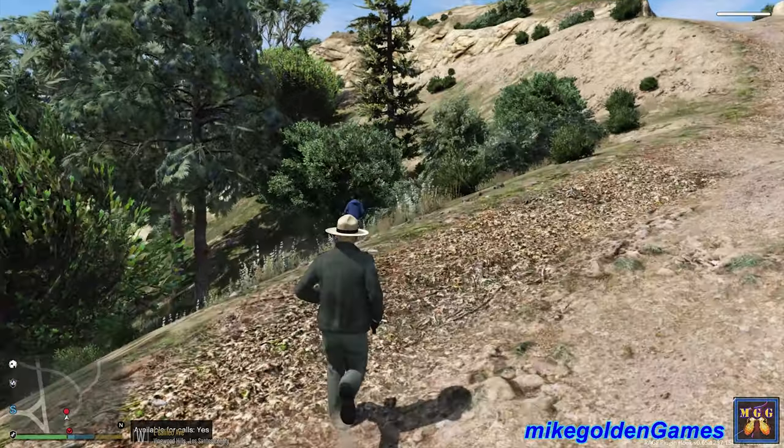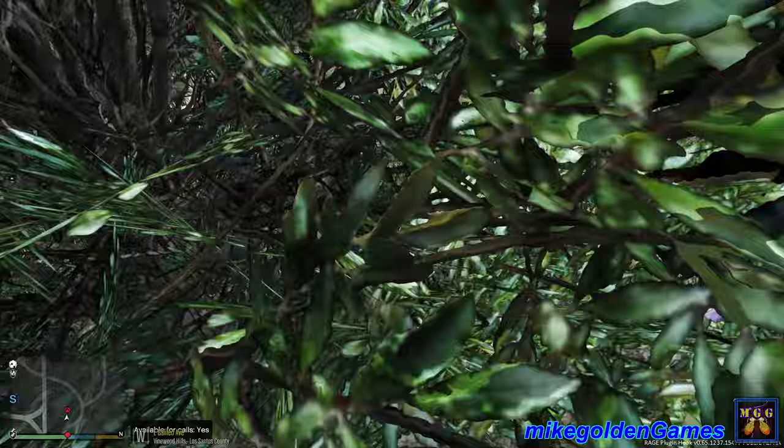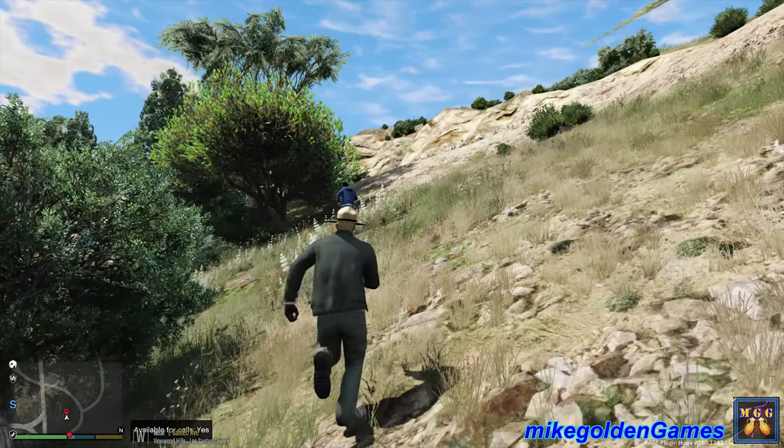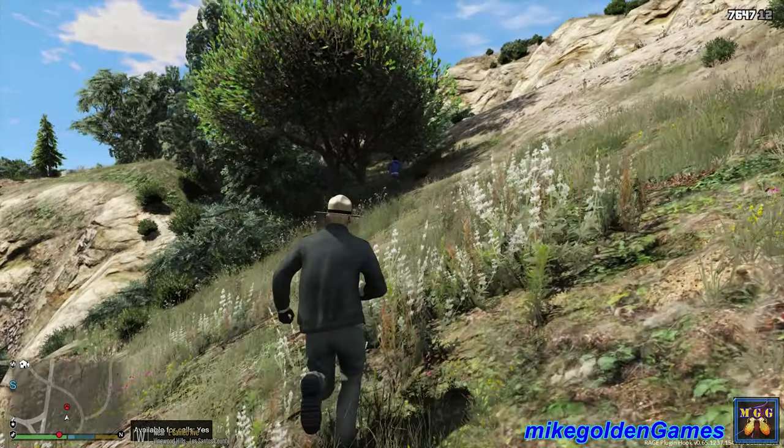Dispatch, I need additional units over here. They just split in separate directions. I'm going after the male. It was a male beating a female. Dude, stop right there. Park Ranger Service. What? Does he have a gun in his hand? I'm going to get my sidearm out.